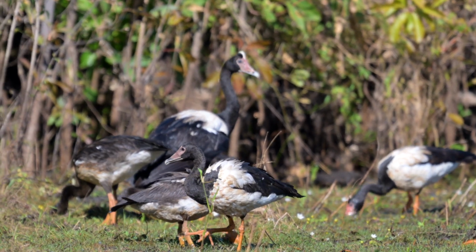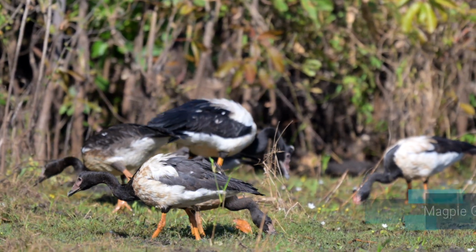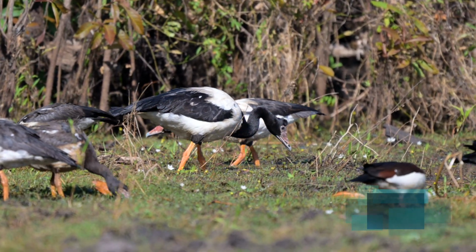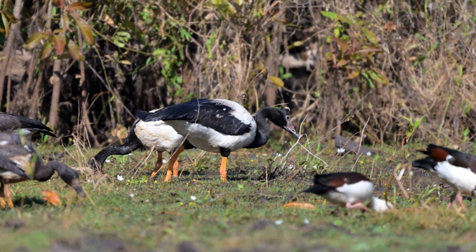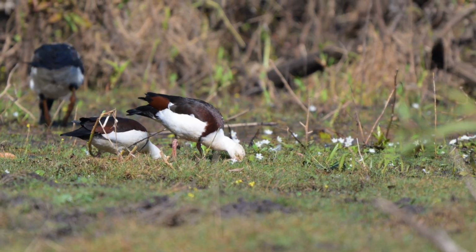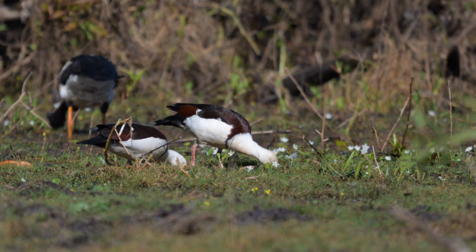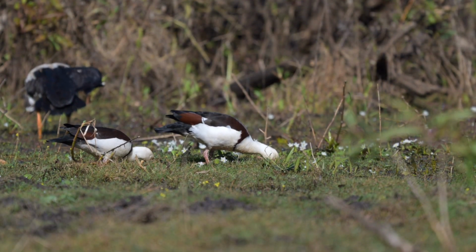They can be found throughout a lot of Australia, but they are definitely more common in the tropical areas of Northern Territory and Queensland. We also got a quick look at some Rajah shelduck. We'll have a closer look at these birds later on in the video.